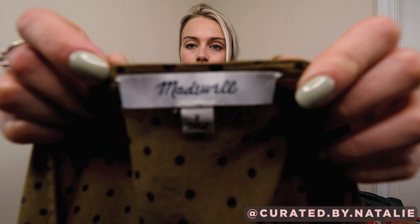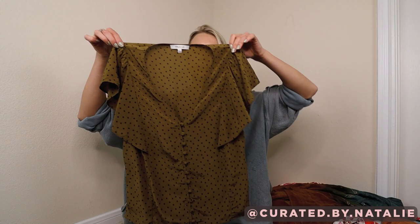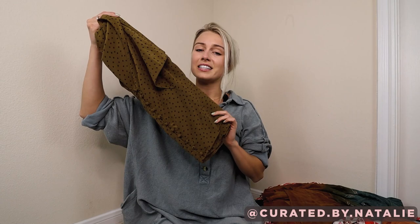This is a bread and butter kind of piece. I likely will take it to a buy-sell trade store. It is a Madewell silk blouse. It is a size small. It has fun little ruffle sleeves and a button front. Just in perfect condition. I feel like Madewell and silk, I can't pass it up.